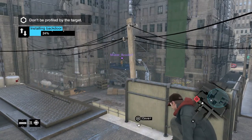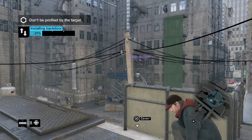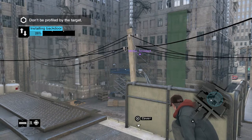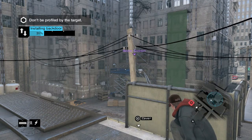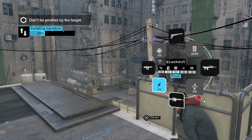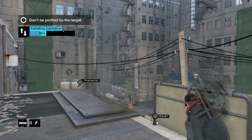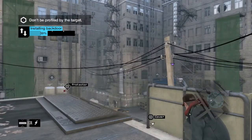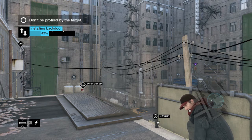So the thing I didn't think about with this one was that there's a lot of cameras around here. Fortunately, he doesn't really use those cameras, but you see I got a blackout ready because just to the left of me there's a camera. You can see it on the left side of the screen there. So I'm just waiting for the profiling line to hit that camera before I use the blackout.